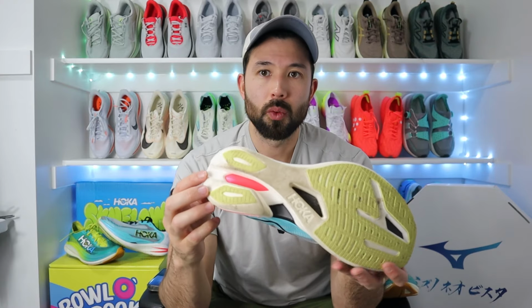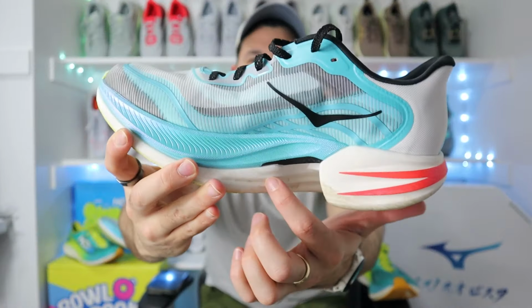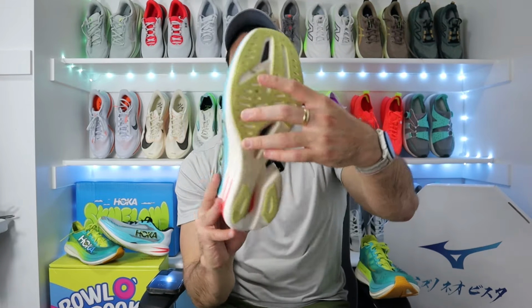A couple other things to note with the midsole: you do have the carbon fiber plate running through, but you do have these wings, which is something that Hoka introduced again last year with the Cielo X1, a winged carbon fiber plate, which is supposed to add a little bit of stability while not sacrificing any of the return. Gives the shoe a little bit more structure. And then the other thing is they did have this cutout here on the medial side of the shoe. On the previous model, it was on the lateral side.